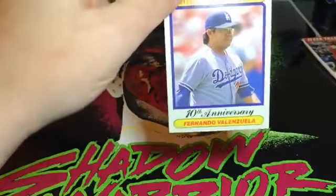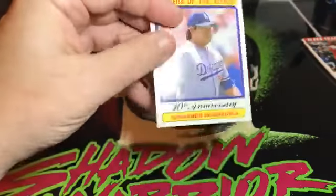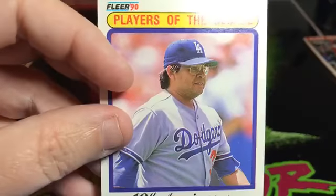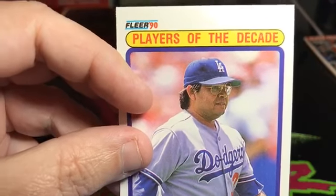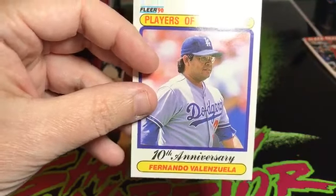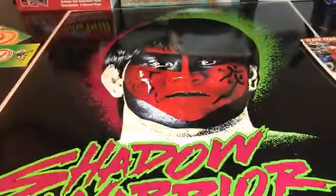So that's pretty good. I forgot to mention before, this was the 10th anniversary of the Fleer set. So you've got here Players of the Decade, Fernando Valenzuela. Again, pretty heavy, pretty fat in the face. Always pretty fat, no offense, Fernando. And then we got some specs on him. So he was showing his age a little bit here, but the 10th anniversary, a nice little subset. I have to look up and see if there's any real value in any of those. Probably not.